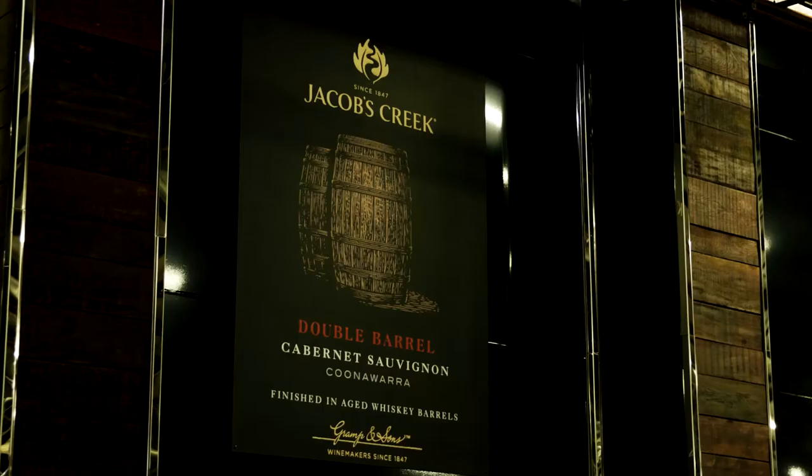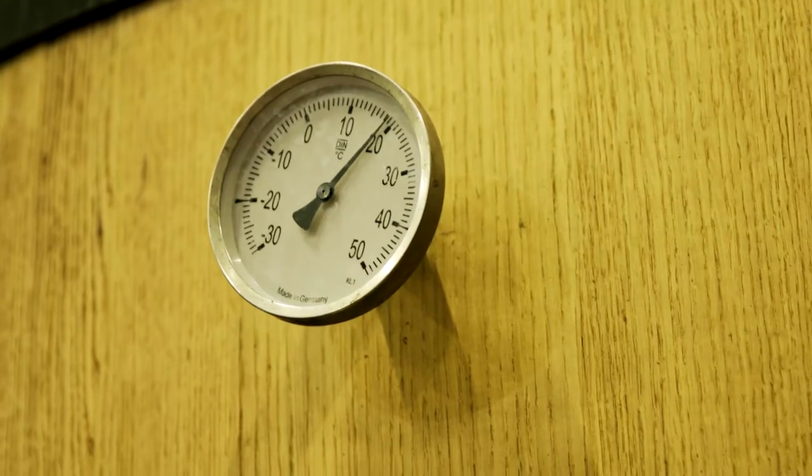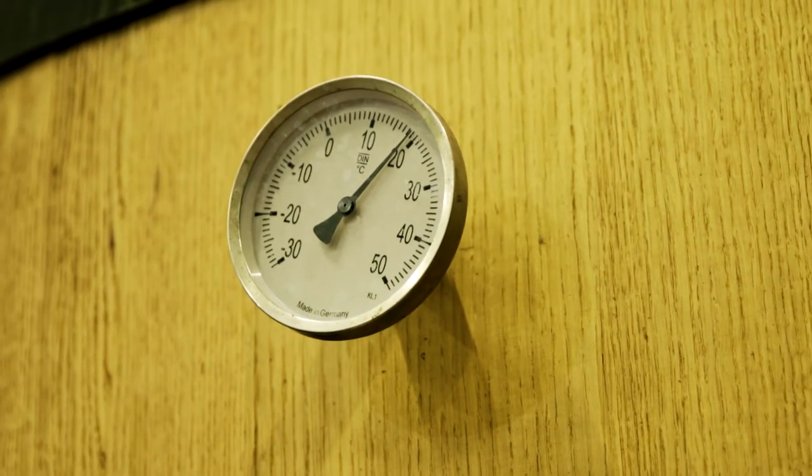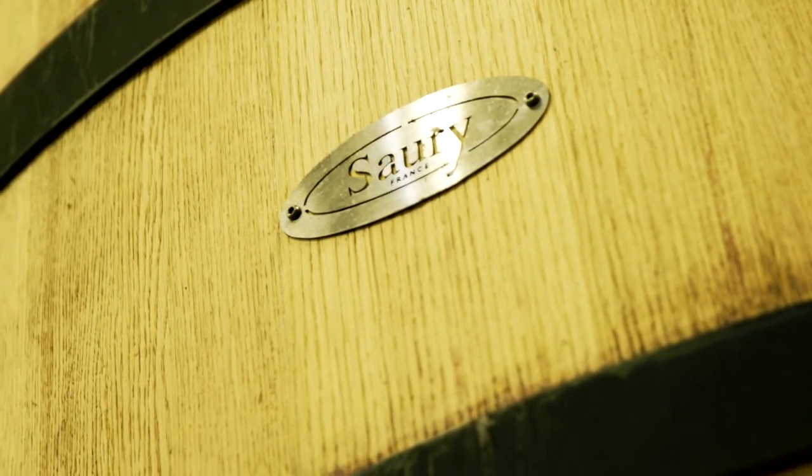I think they were having some spirits at the time, and they thought, what would wine look like if it were finished off in spirit barrels? That led to about 2 years of work and trial work here at the winery in the Barossa.